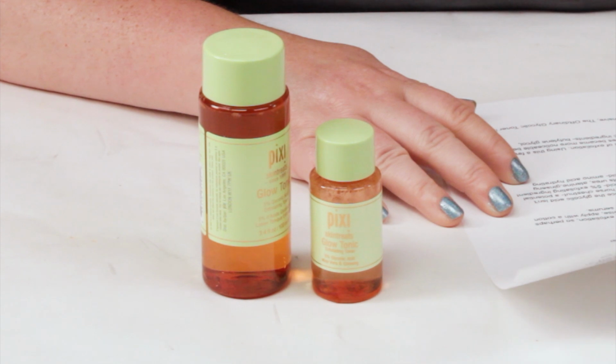So, okay, Pixi says, enjoy beautifully balanced skin with Glow Tonic from Pixi. Infused with purifying ingredients like aloe vera and ginseng, this face toner works to reduce the appearance of pores, dissolve excess oil and impurities. And it does some of that, but not as good as they claim.